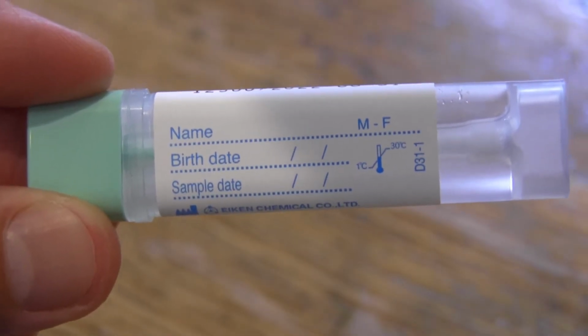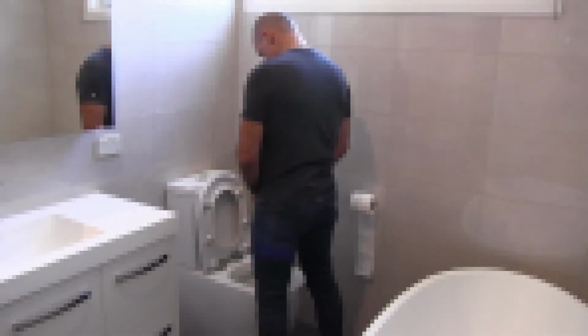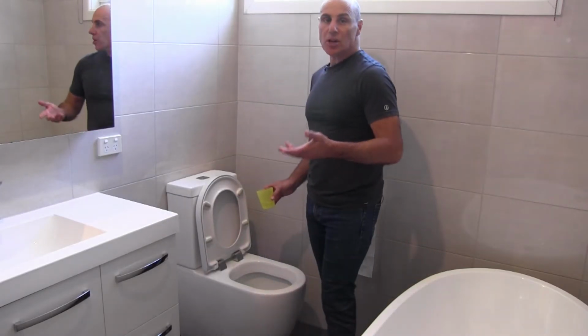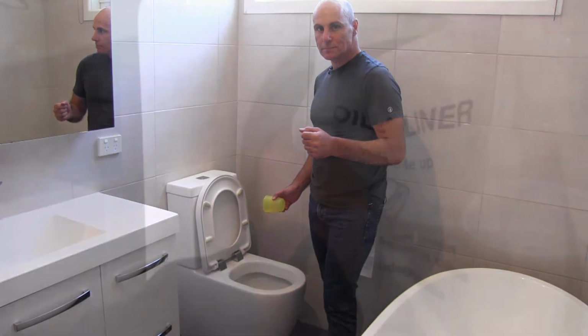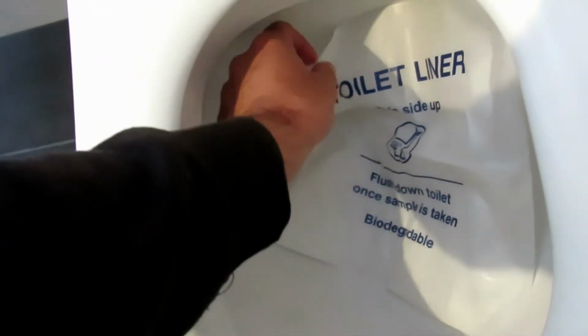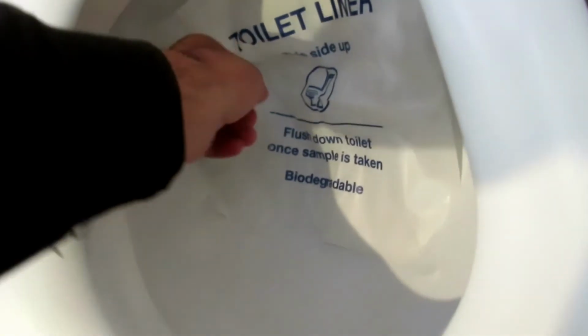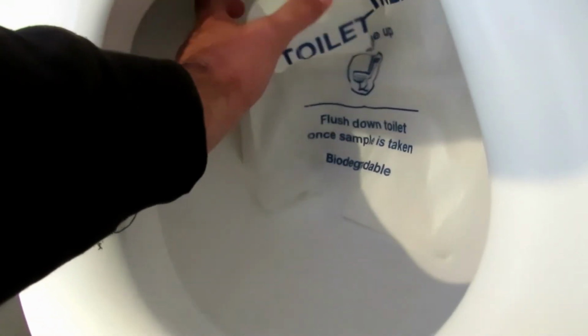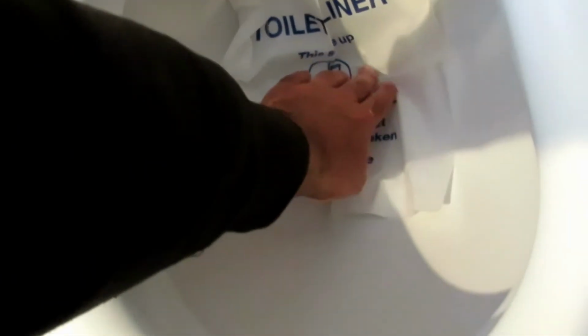Firstly, write your details onto one of the collection tubes. Then do your wheeze so that you don't end up urinating onto your poo later. Obviously, I don't need to show you that. I just thought I'd put in some sound effects. After you've flushed the toilet, place the liner into the toilet bowl. Try to cover the water completely and push the liner down to the surface of the water. It's probably easier if you use both hands.